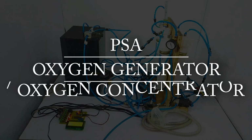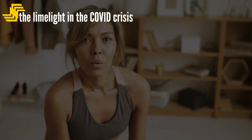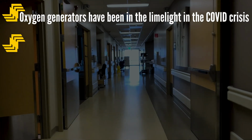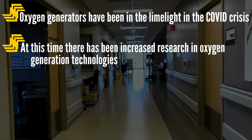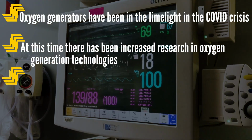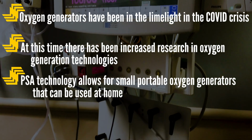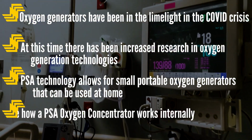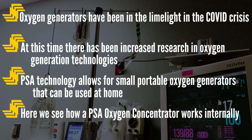PSA oxygen generator. Oxygen generators have been in the limelight in the COVID crisis. At this time, there has been increased research in oxygen generation technologies. PSA technology allows for small portable oxygen generators that can be used at home. Here we see how a PSA oxygen concentrator works internally.